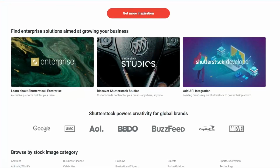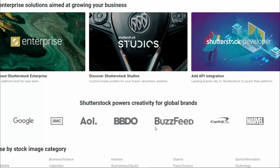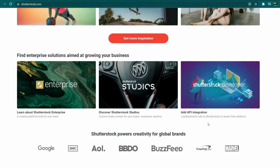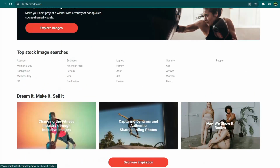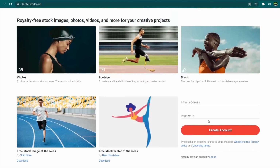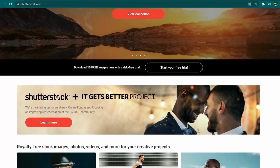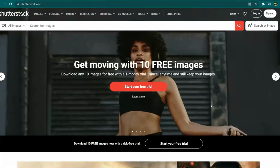Some of the world's largest companies can be found on their homepage. Google, AMC, BuzzFeed, and Marvel are among the companies represented. As a result, it is undoubtedly a legitimate website. Now, as I previously stated, this site will pay us, which means that we will have to upload photos to this site. But here's the kicker. You won't need a camera or any special skills for this. I know that most of you watching this don't have a camera, let alone photography skills or experience, so I'll state right away that you won't need them.